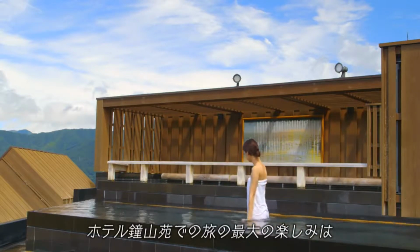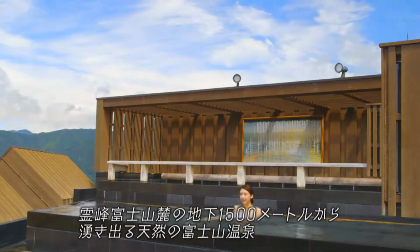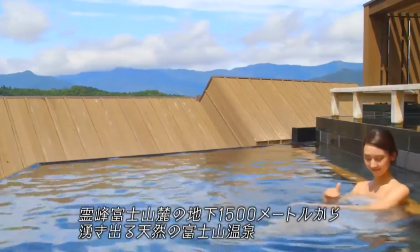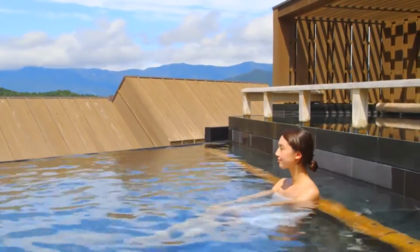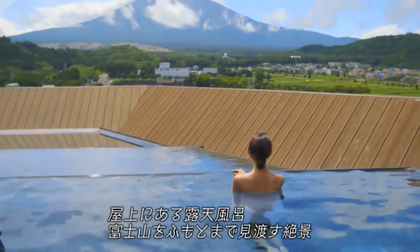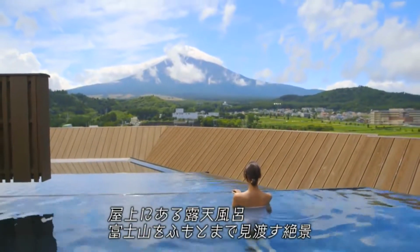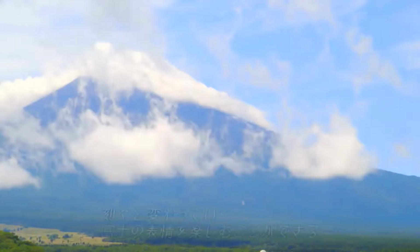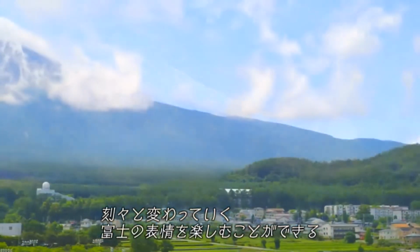The most enjoyable thing about a stay at Hotel Kaneyamaen is dipping into Mount Fuji's natural hot springs, which gurgle up from 1,500 meters below the base of the sacred mountain. This open-air bath is on the roof and provides a spectacular view of Mount Fuji from tip to base. You can enjoy watching the mountain's face change from moment to moment.